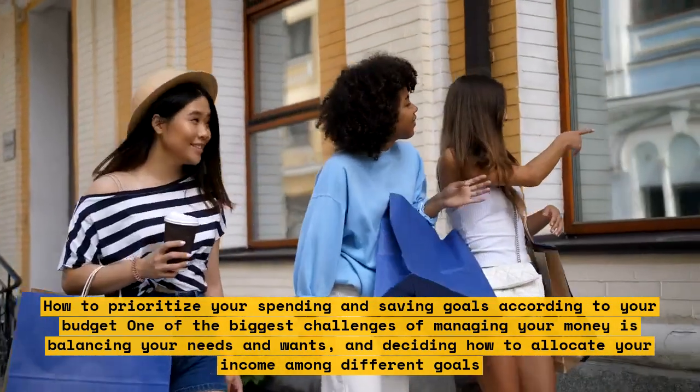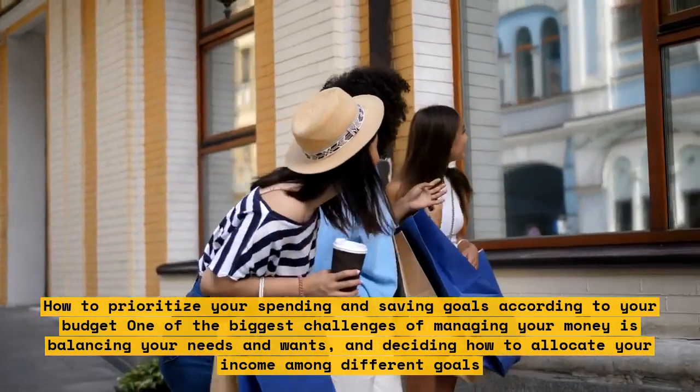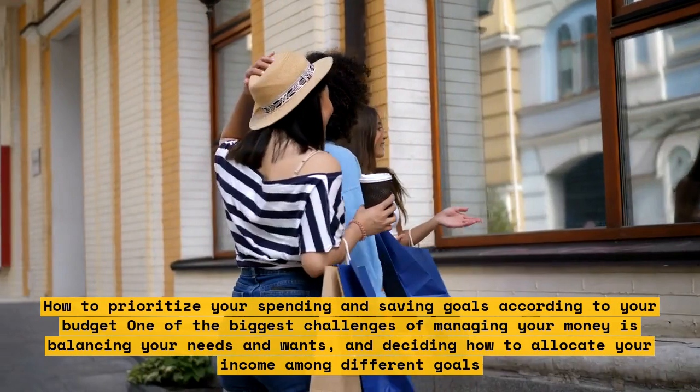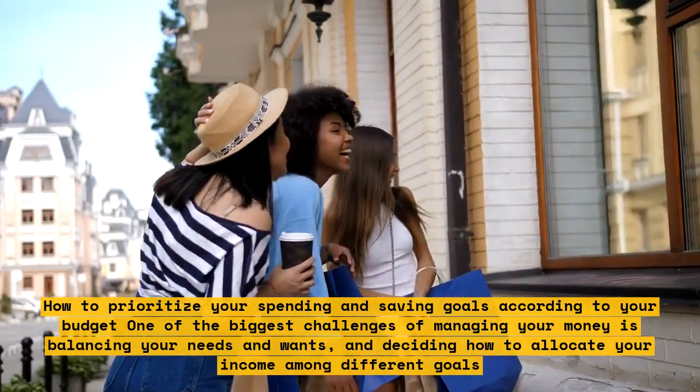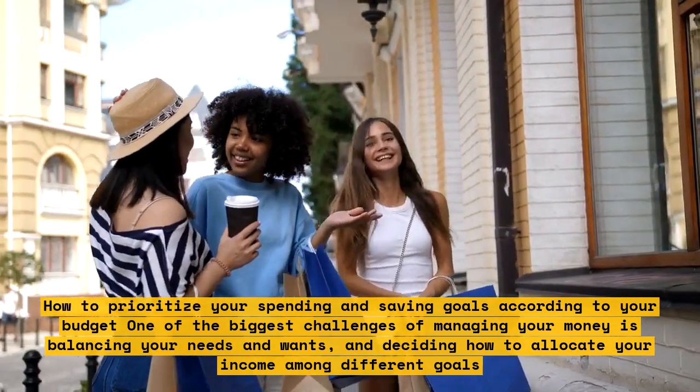How to prioritize your spending and saving goals according to your budget. One of the biggest challenges of managing your money is balancing your needs and wants, and deciding how to allocate your income among different goals.